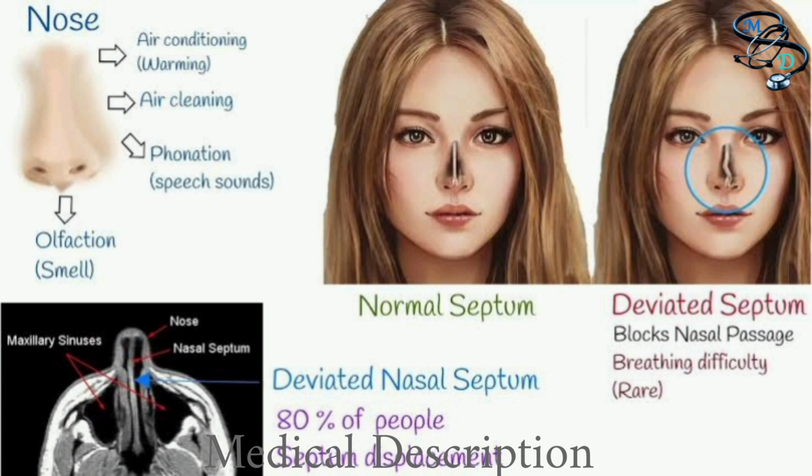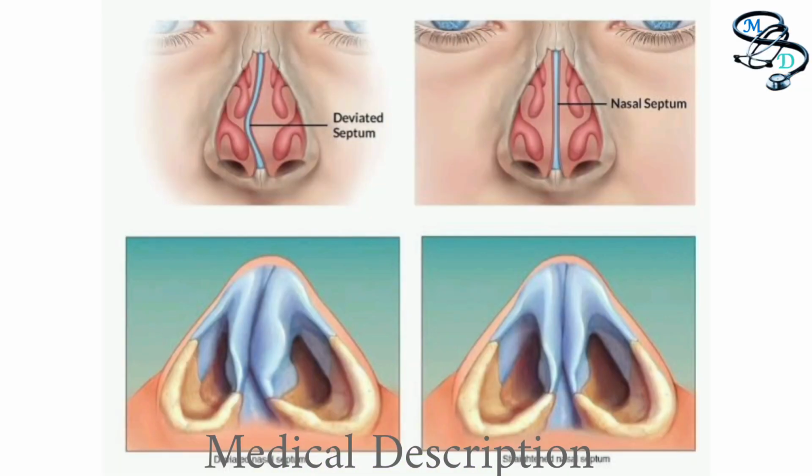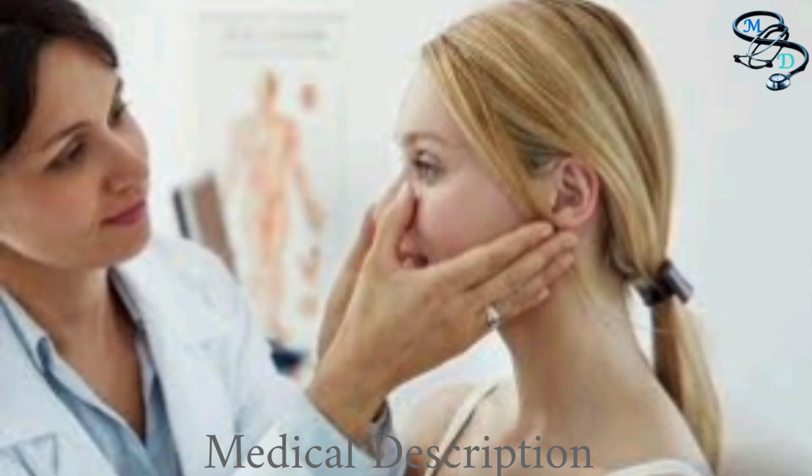For a deviated septum and its complications, some questions your doctor may ask include: how long has your nasal obstruction been present? How much of the time are you aware of the nasal obstruction? Is one side of your nose worse than the other? Is the obstruction mild, moderate, or severe? Have you had any trauma to your nose? Do you have allergies affecting your nose? Do you have a decreased sense of smell? Do you have problems with sinusitis? Do you have nosebleeds? Is there anything else that makes the obstruction worse? Is there anything you do that relieves the symptoms?